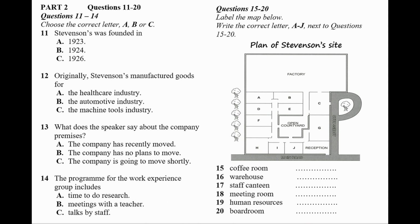That was in 1923. He set up this company when he finished his apprenticeship in 1926, although he actually started making plans 2 years earlier, in 1924. He was a very determined young man. Stevenson's long-term plan was to manufacture components for the machine tools industry. Although, in fact, that never came about, and for the automotive industry, that is, cars and lorries.